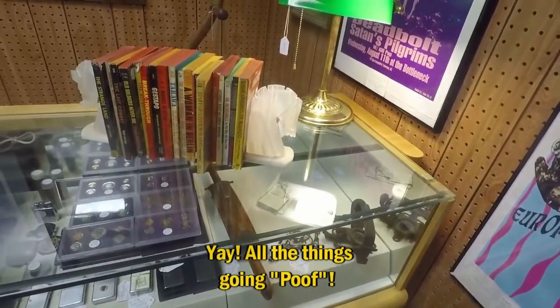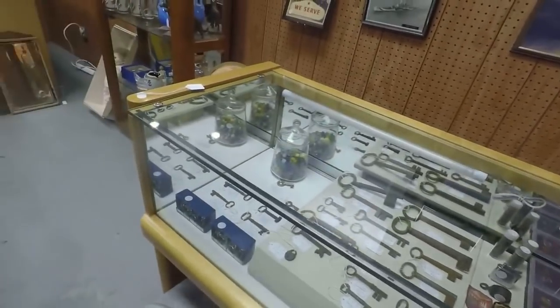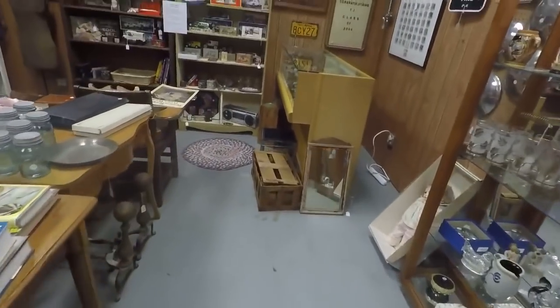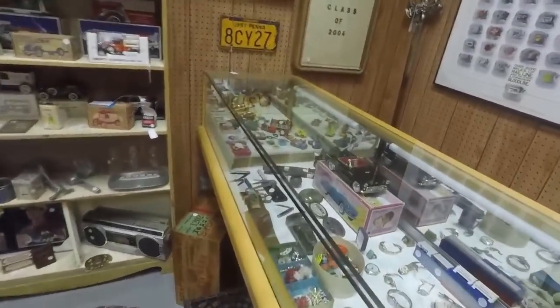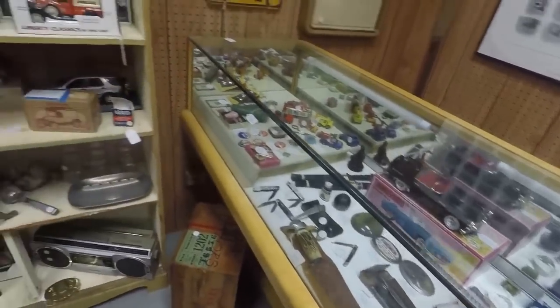There was a Victorian album in there. That's gone. There's a key missing. Anything off of here? Nope. How about over here? There's not much missing out of there.